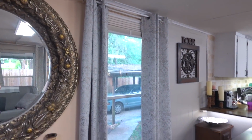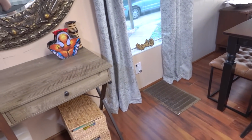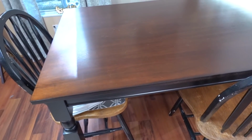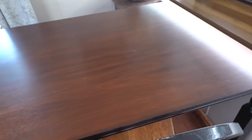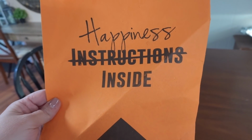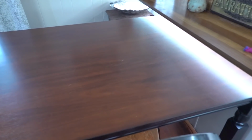And like I said, we're still doing the Passover and the Easter stuff right now. So with Kitty getting up on top of this table, it shows all the things. But I'd rather see it so I can clean it than have it not. But we're also going to tell her not to get up on the table, so that'll help. But she got on here about 3 or 4 times. Anyway, happiness inside. It's a really pretty table.